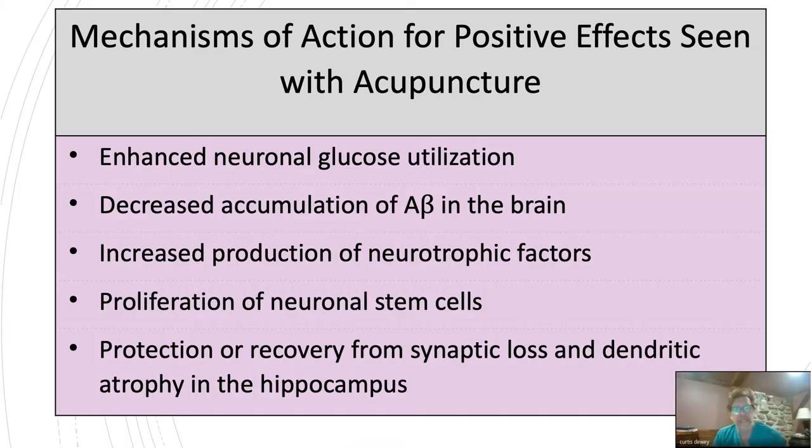So here are some mechanisms of action for positive effects seen with acupuncture. Again, a lot of this is from studies in humans with Alzheimer's, and a lot of them are rodent models of Alzheimer's. So one is enhanced neuronal glucose utilization, decreased accumulation of beta amyloid in the brain, increased production of neurotrophic factors, proliferation of neuronal stem cells, and protection or recovery from synaptic loss and dendritic atrophy in the hippocampus.